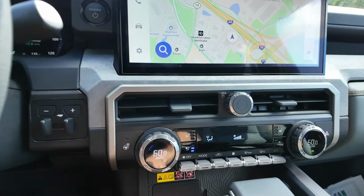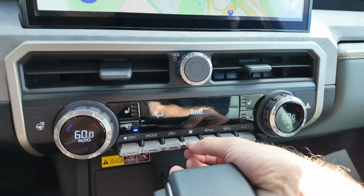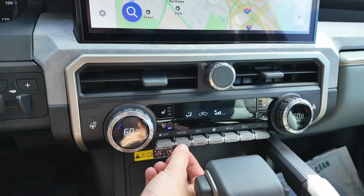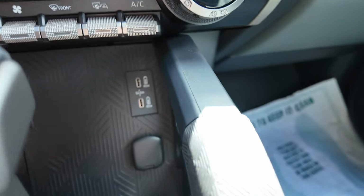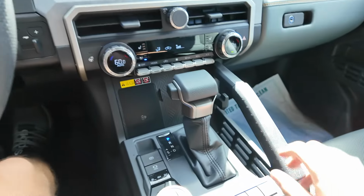You get the heated steering wheel, heated and ventilated seats, and then another LCD screen for all of your climate adjustments. So you have the fan speed, you have where you'd like the air to go, and then some defrosters and AC too. This also has wireless charging. You get some more auxiliaries on that passenger side, along with a little bit of storage and that grab handle.